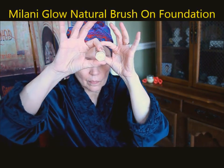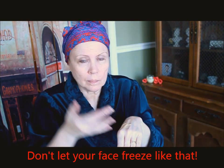This is Milani's Glow Natural Brush On Foundation. And it actually twists up and the goop comes out of the top of this brush. And you're supposed to brush it on with this little brush on the top of the bottle. But I don't like that, so I'm kind of glopping it onto my hand, and I'm going to spread it around with a stippling brush. Just my preferred method of putting foundation on.